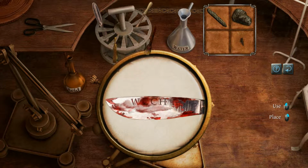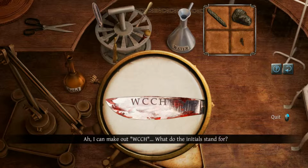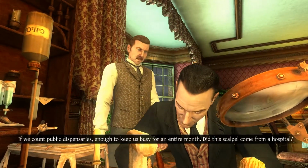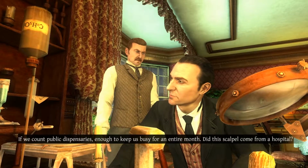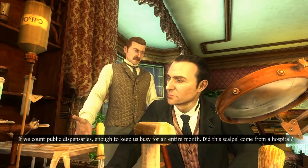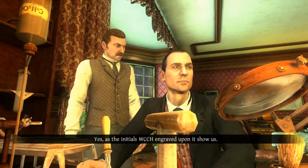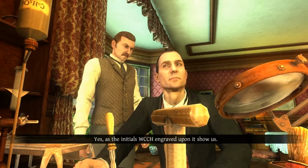Is that our doctor's initials? I can make out WCCH. What do the initials stand for? How many hospitals are there in the Whitechapel area, Watson? If we count public dispensaries, enough to keep us busy for an entire month. Did this scalpel come from a hospital? Yes, as the initials WCCH engraved upon it show us.